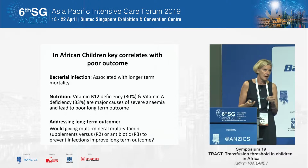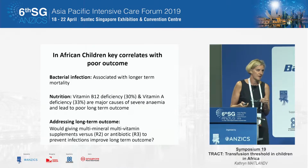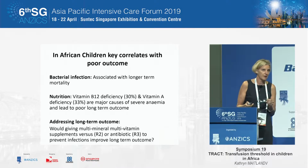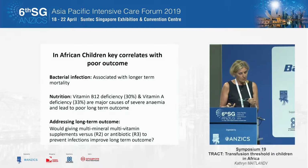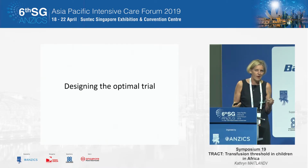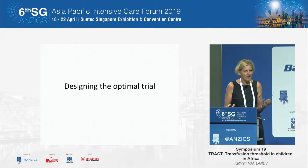At the moment, apart from a transfusion, children are recommended to receive iron and folate and nothing else. So we wondered whether giving a better micronutrient supplementation would improve outcome compared to the standard, and whether giving antibiotic prophylaxis would improve outcome. So how do you design an optimum trial? We've got all of those questions that we want to ask.